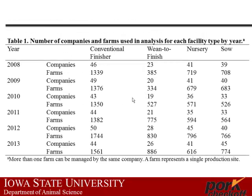Taking a look at the number of companies and farms that are involved really gives you an idea of what's kind of trending in the industry. You can see back here in 2008, we had quite a few conventional farms, conventional farms with conventional herds and that had over 1,300 farms. Today, roughly the same number of companies, an expanded number of farms.